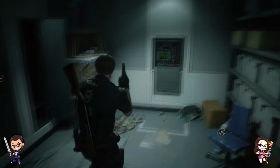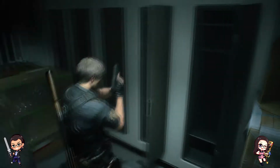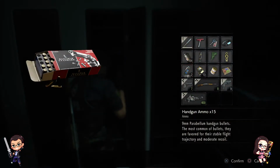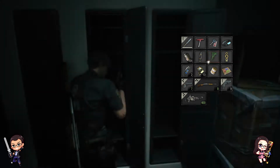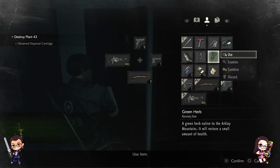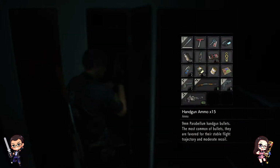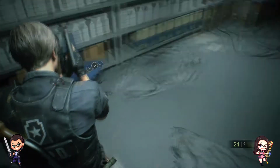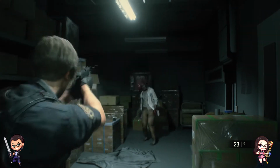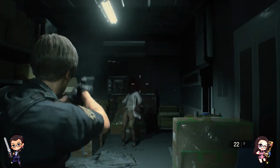Hey, gunpowder. Bullets that I don't have space for? Great. I really don't want to waste the gunpowder, though. Screw it. I need the bullets. Shut up!